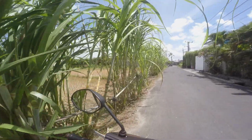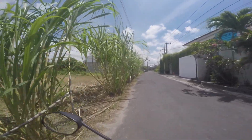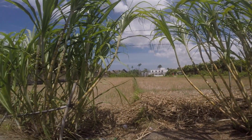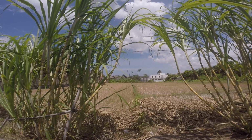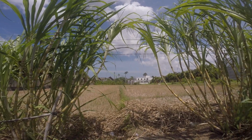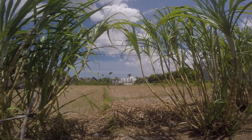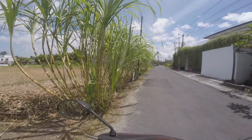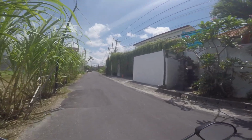And take a look at this. This is sugarcane. So they just grow sugarcane on the side of the street. And this is a rice field. It was just harvested, and there is some bananas farm across from this rice field, and over there is the villa. So that villa looks like it's brand new and it's still being built. And then across the street there are also villas. I like the hedge.